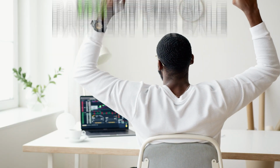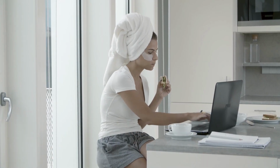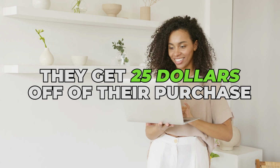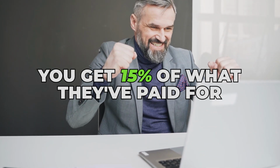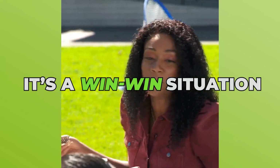Every time someone buys from the link you shared with your unique ID, you can earn a minimum of 15% referral payment per sale. Wouldn't this make you excited to share your links across different social media platforms? When they buy through your link, they get $25 off of their purchase, and then in return, you get 15% of what they've paid for. Basically, it's a win-win situation.